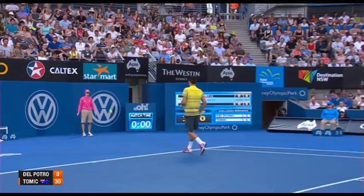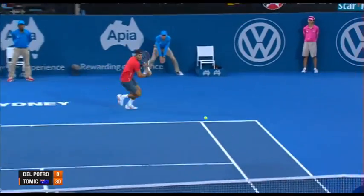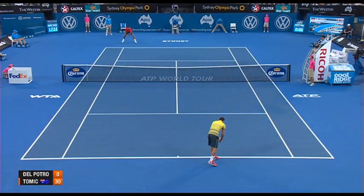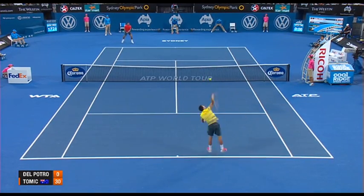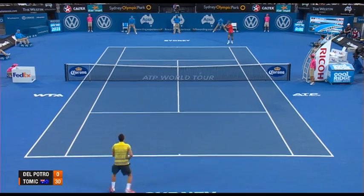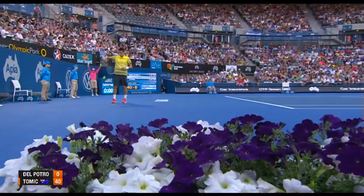30 love. He sees here that he has Del Potro leaning forward on the to go to the single-hander. Knows it's going to be relatively weak. Good move. Well, a really good start. 40 love.